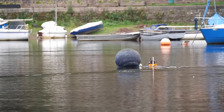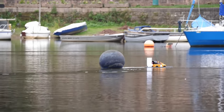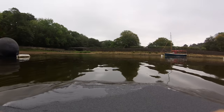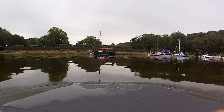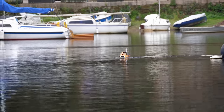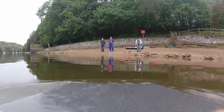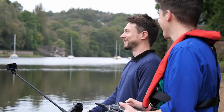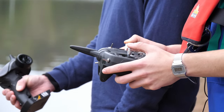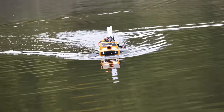Oh, am I about to hit it? Oh no, I avoided it. More thrust, come on, get it around. I've gone a bit far. Oh, I've cleared it. Right, now the home stretch. This is going well, isn't it? All we need now is for it to tip over. Right, can I get it back to the gates? Because I need to go through the gates.